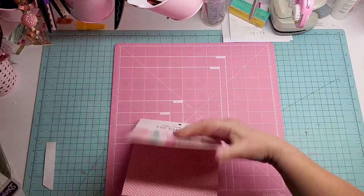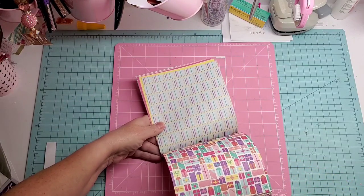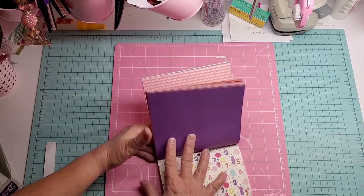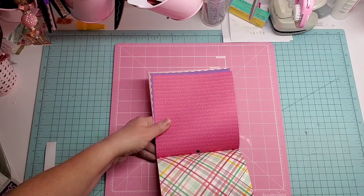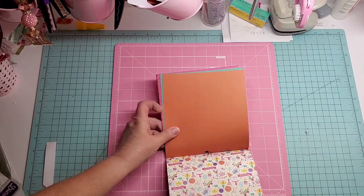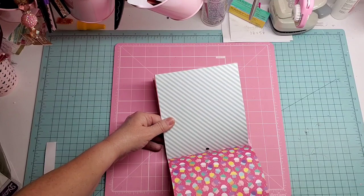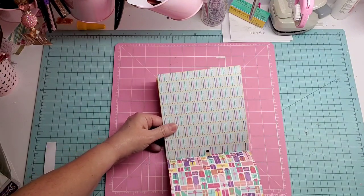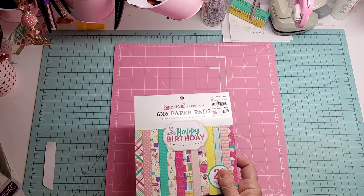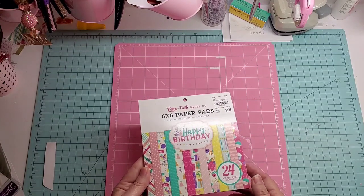It is double-sided. Don't know if I said that. Wow. Love the floral. Polka dots. That's going to be hard to decide which side to use. Oh, that plaid. Doesn't that scream Easter? Happy birthday. Cupcakes. Just a beautiful paper pad by Echo Park. And it was $2.99. 65-pound cardstock. 24 double-sided sheets.